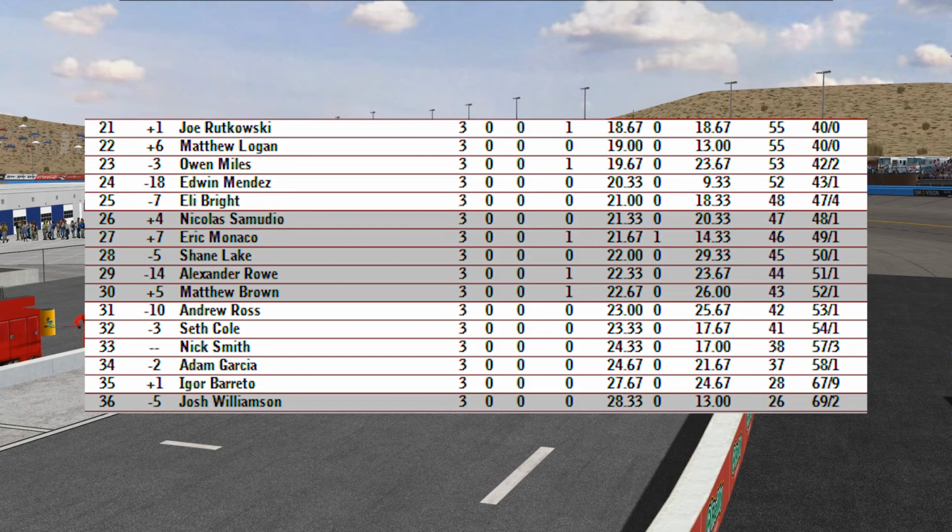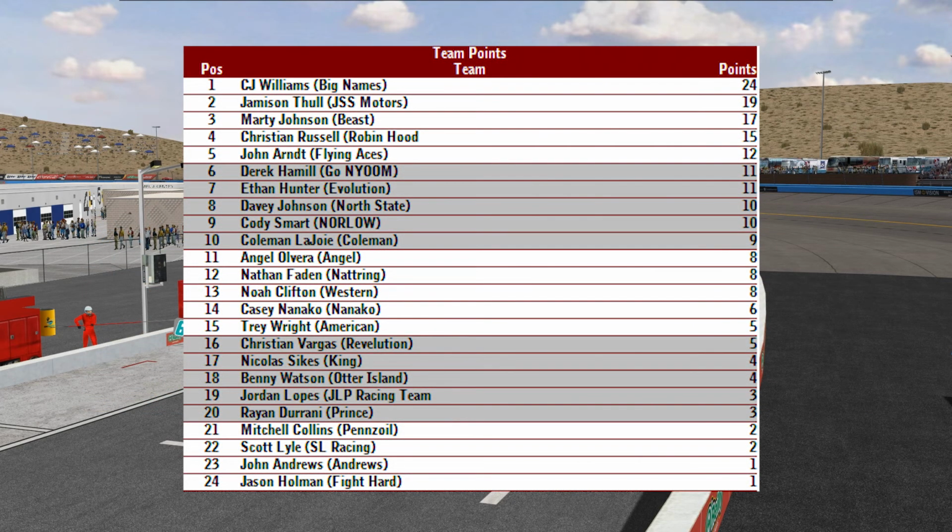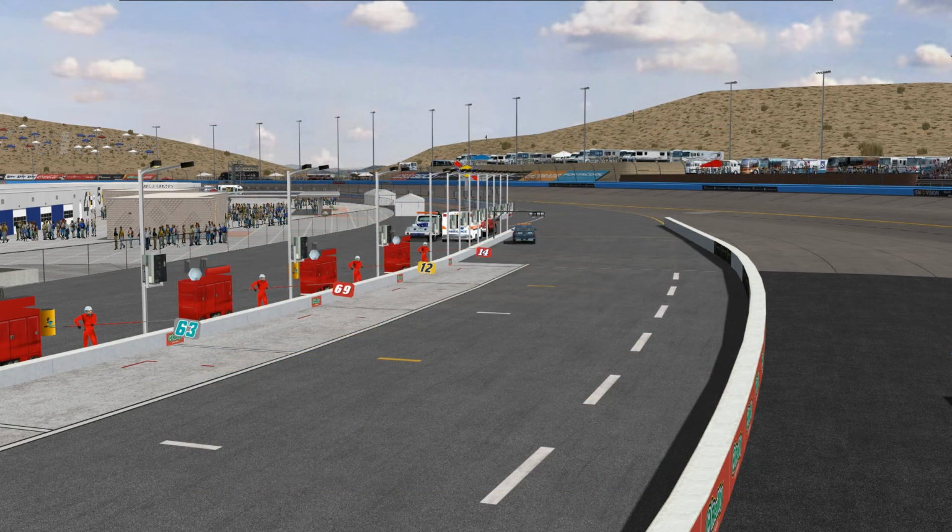Numbers in the owner's standings. Actually, Fisher G's team right there, CJ Williams' team, I should say. Big Names Motorsports currently leading in the owner's championship by 5 points ahead of JSS Motors. It'll be interesting to see who wins it over there because they have a completely different system. Only the top 10 finishing teams receive championship points. So it'll be interesting to see who gets it done as the season rolls around.